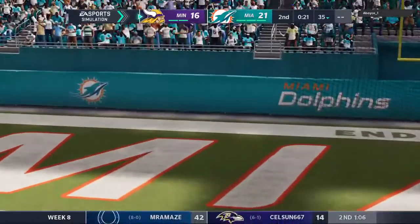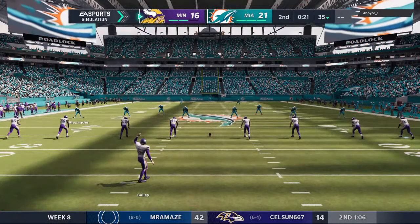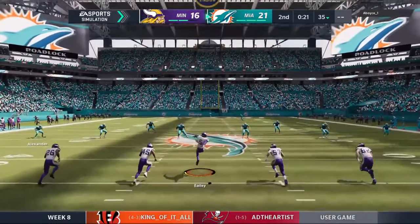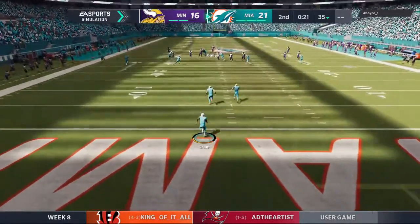Oh, I was just about to say he hadn't missed an extra point all season, but there it is, his first miss, no good. Now he's back out there to boom this one away, maybe with some frustration after the PAT miss. Taken in the end zone.